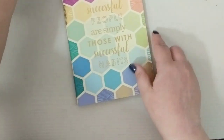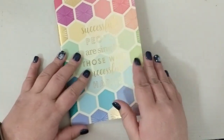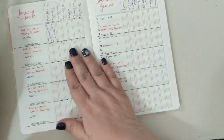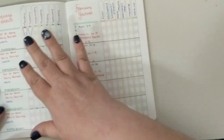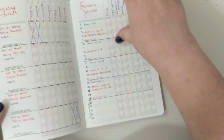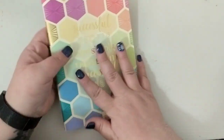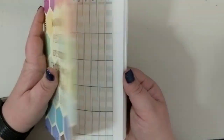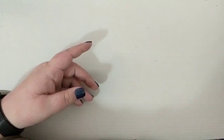This one is the little habit tracker one from Erin Condren. It's going to have my YouTube schedule on the front side and habits that I want to track on the back. And that's all it's going to be. February YouTube, and then it'll be February habits, and so on and so forth. So this one will not go with me anywhere. It'll stay home, because I don't need this stuff during the day.